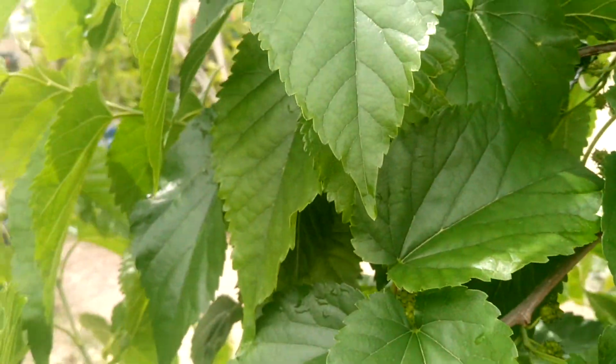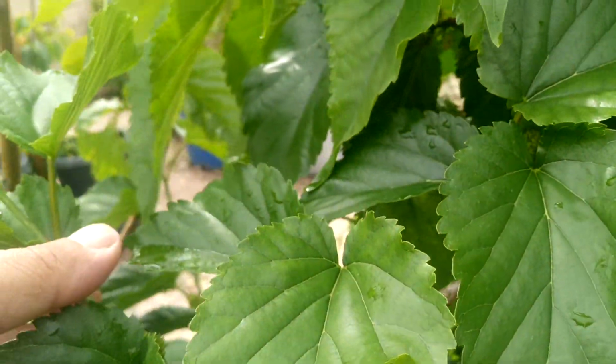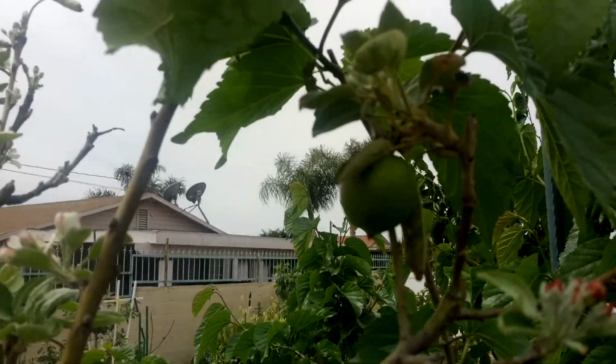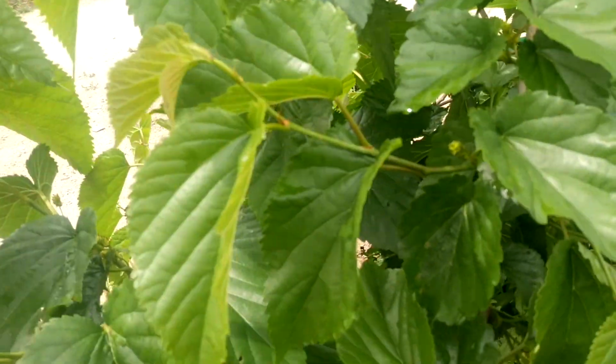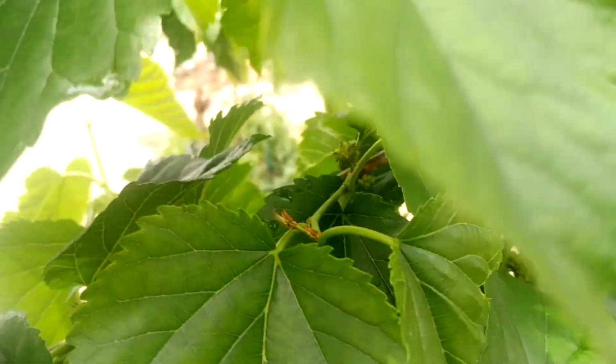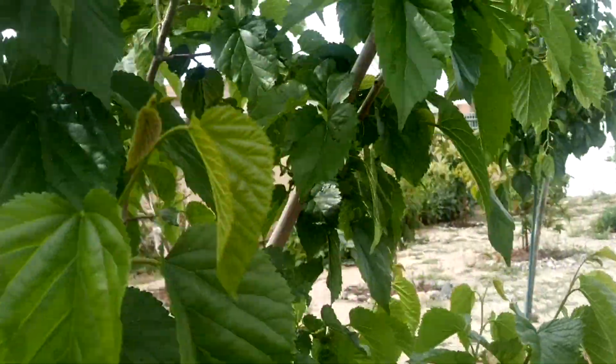Okay, anywhere you look is the white mulberry. Okay, fruit everywhere. You get fruit in any branches. Những cái cành lá là có trái hết. Không có chỗ nào mà không có trái hết đó. Okay.